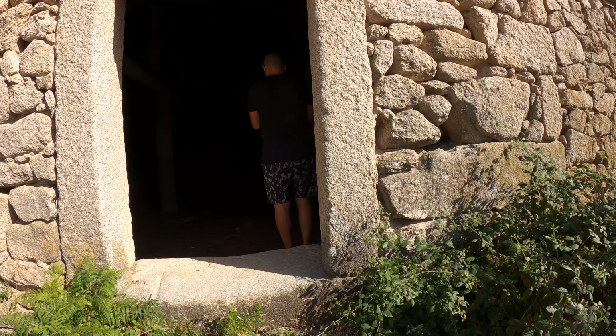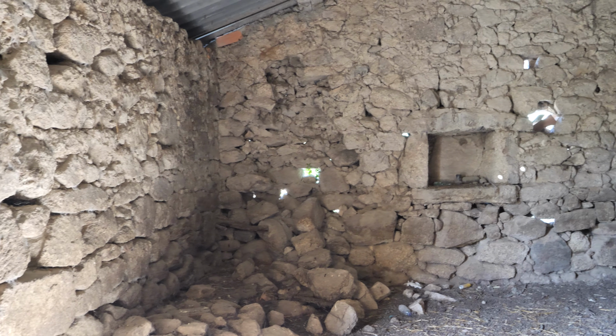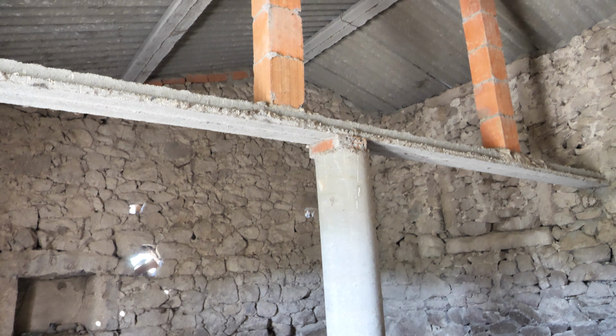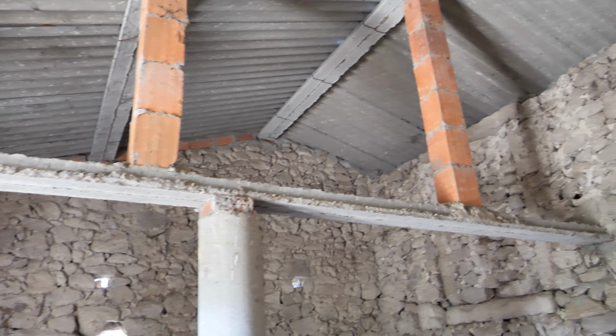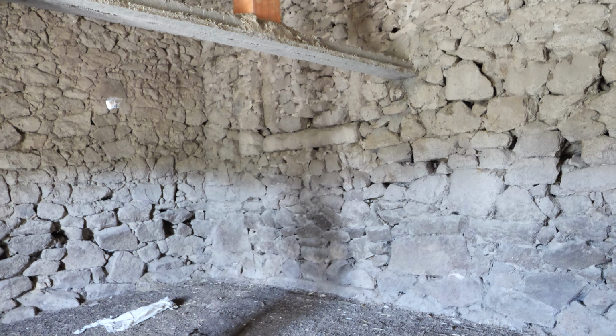This is a really big space. So let's see what we got. We've got a nice pillar in the middle and concrete beams going across, and then really thick walls and very high ceilings. So there's definitely space to put a mezzanine level up here. And yeah, really nice thick stone.